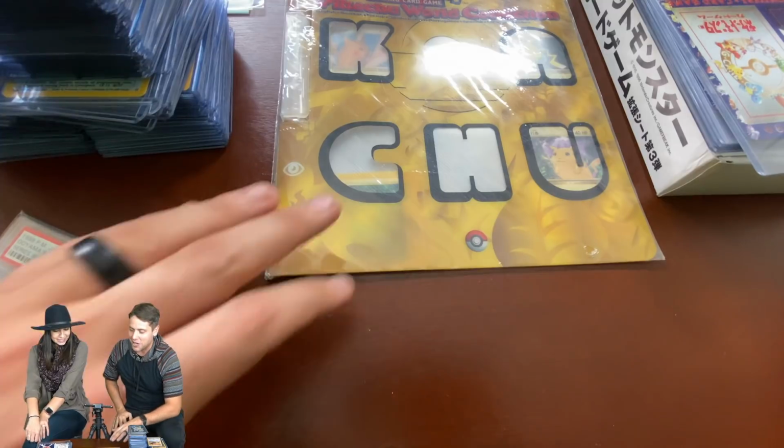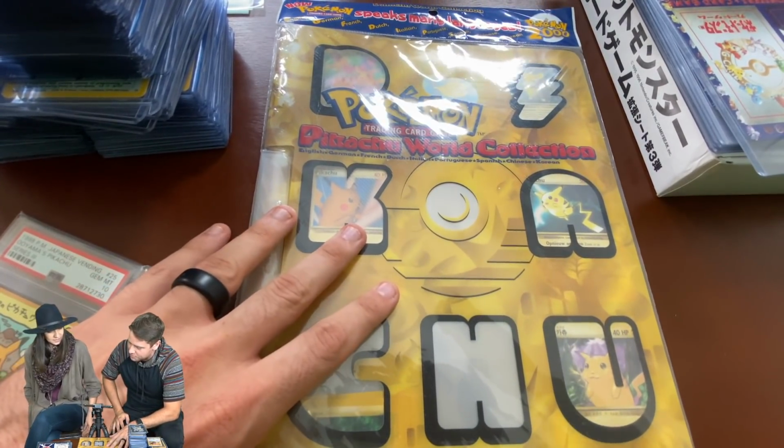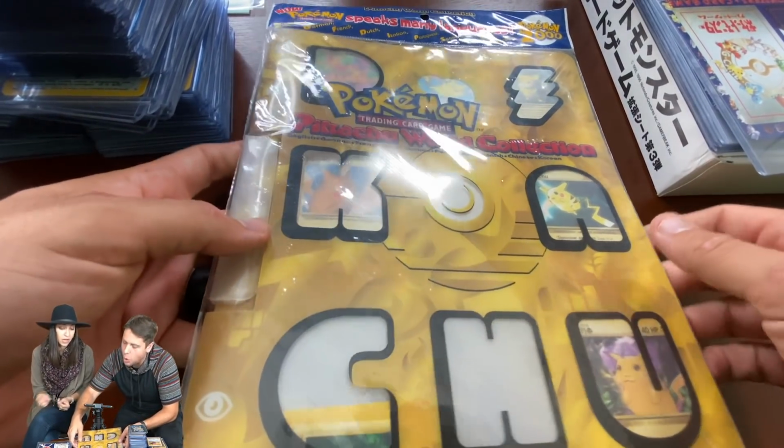So we're not going to show you guys every single card. That would take forever. But we're going to run through some of these really quickly, and then we're going to do something that's a little risky, a little scary, and we're going to open up a couple rare things. This is a Pikachu World Collection binder that I purchased. I have 3 of these. We've opened 1 or 2 on the channel on mail day, I think.